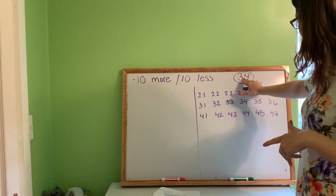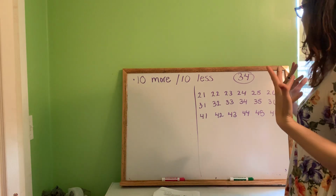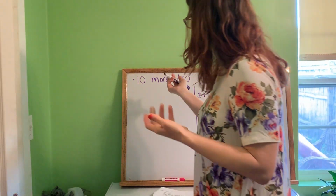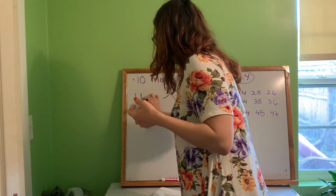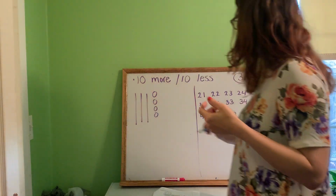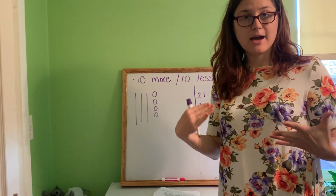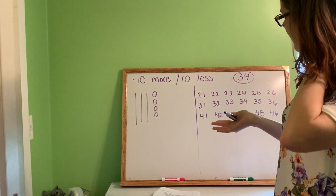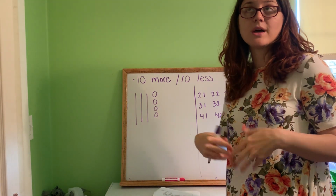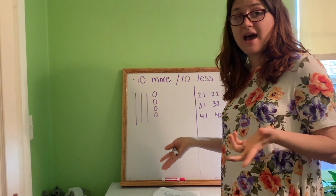So right now we're going to focus on the number 34. You would start out saying, let's say that I had 34 cupcakes. Can you model that for me? Hopefully by this point, your student is able to model 3 10s, 4 1s. That's what we worked on last week with building those 10s numbers. And then you're going to say, if I gave 10 of those away, or however you want to phrase it, if I ate 10 of them, how many would I have?